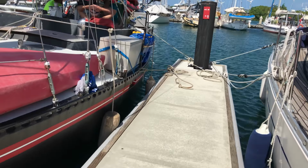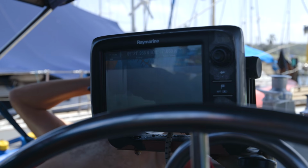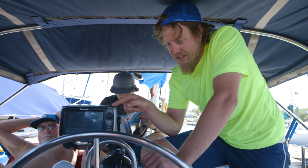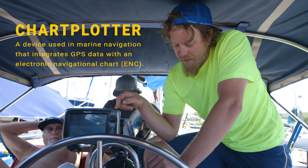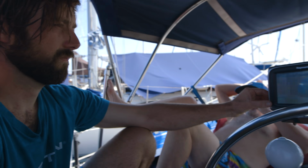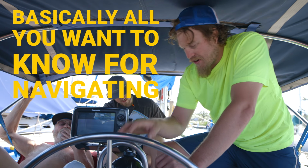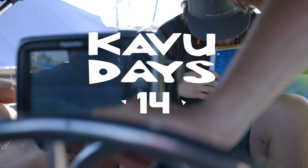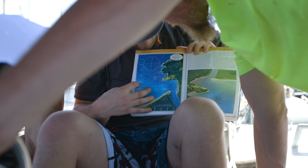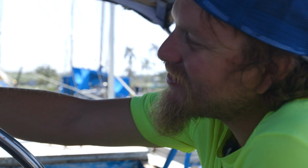Yeah, we've got a little electronics failure. That's one of the things about modern-day sailing: you need this thing working, which is a chart plotter, which basically tells you everything about where the boat is, from the depth of the water to the position to the charts, basically all you want to know for navigating. And right now we had some issues with this in Cartagena, fixed it up enough to get here, and now this thing is just toast. It's broken, it's gotten wet, it's glitching out. It's the nature of the game.